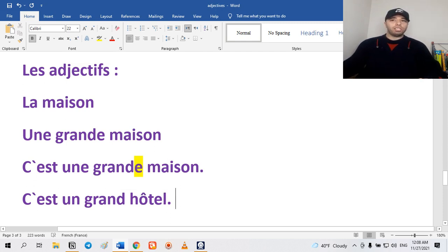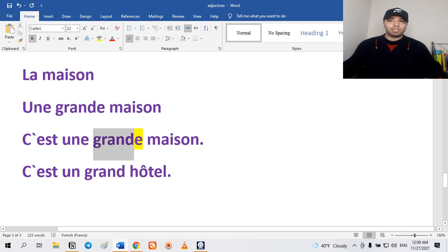What is the difference between these two sentences? In this sentence it is grande. Why in this sentence is it pronounced grand without an e at the end? This is the accordance. This is something that is called the accordance between the nouns and adjectives in French language, guys. In the first sentence, because we have a feminine noun, the adjective is in the feminine form and we must put an e at the end of the adjective to make it feminine.